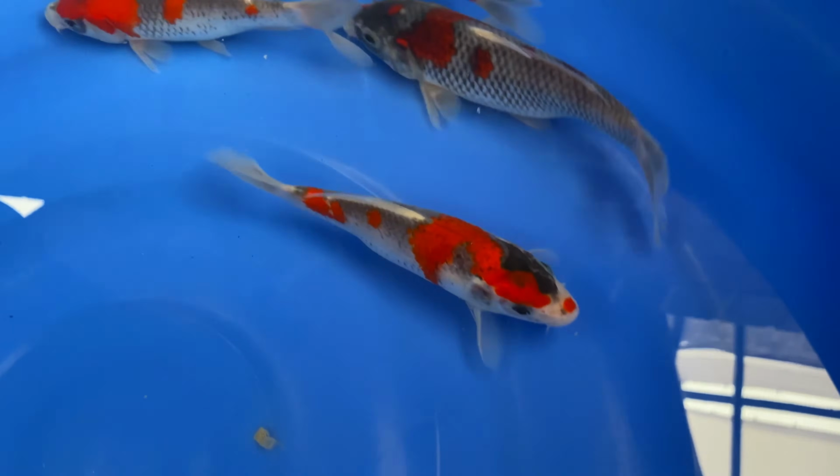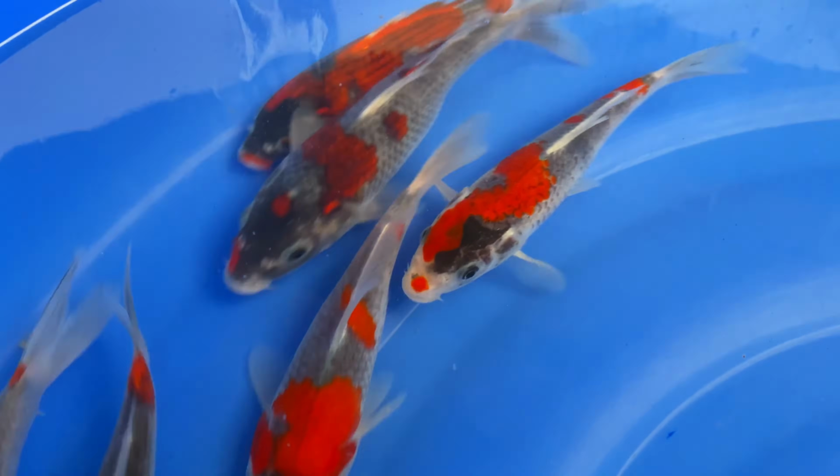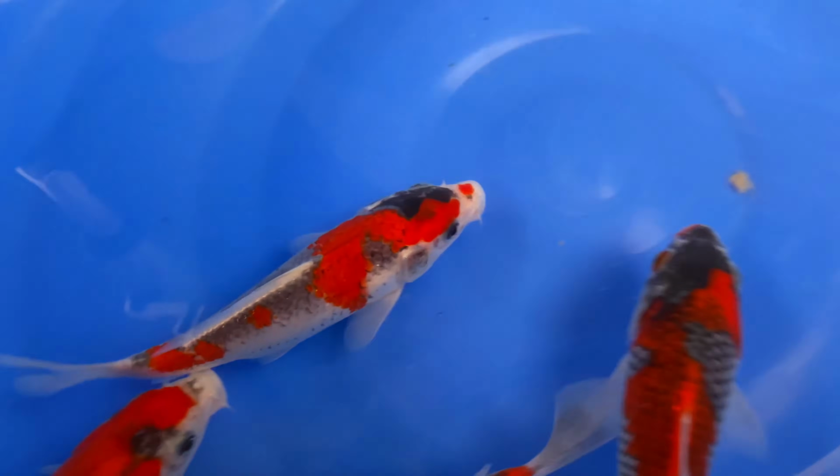Now, the one I like most in this bowl is actually this one here. So you can see the Benny is really nice and clean. Head pattern is lovely, and I think as the fish grows and the black comes up underneath it, hopefully it should create quite a striking fish. So that would be my top pick personally from this bowl.